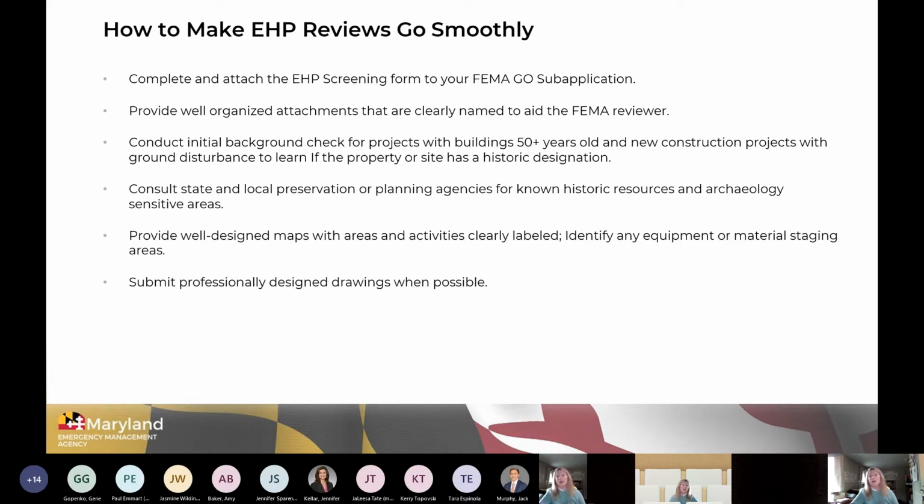Conduct initial background checks for projects with buildings 50 years or older and new construction projects with ground disturbance to learn if the property or site has a historic designation. Again, you're planning ahead. You want to know if you're in a historic district, so do as much of that legwork as possible.